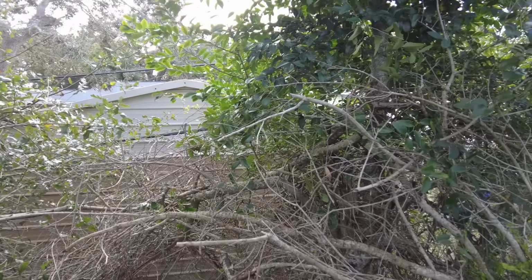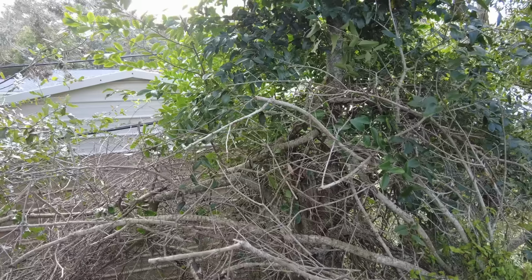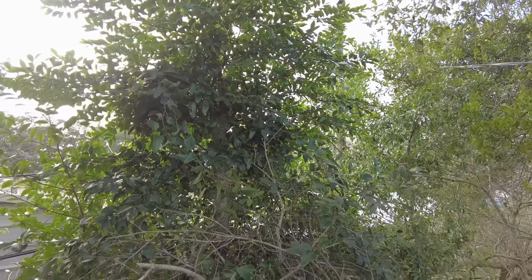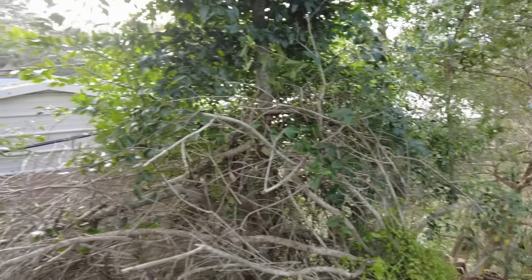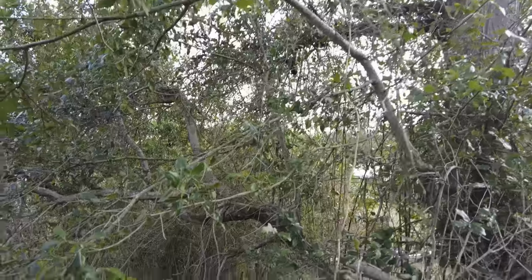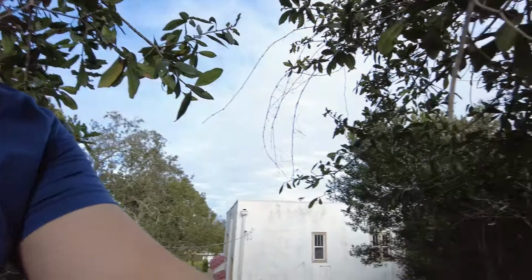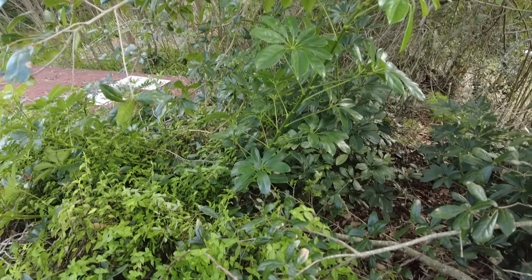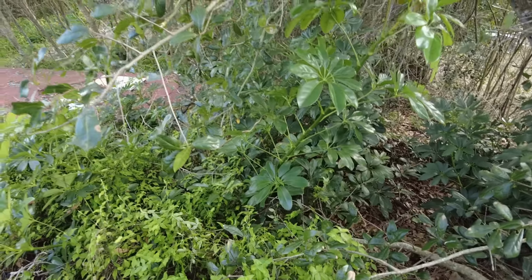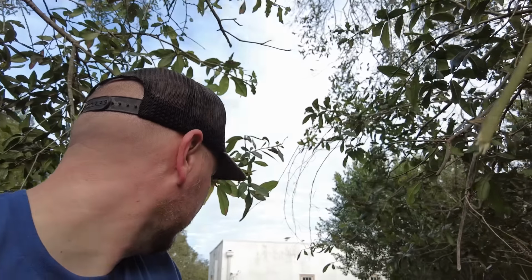So it looks like we have some branches cut and just hanging there. It's like somebody cut the top of that tree off at some point and left the branches there. Some of this stuff is green. I'm pretty sure these are trees growing out of the roof. Then I gotta trim the rest of that back. At least I'm up here now. Not quite as nice as up there.